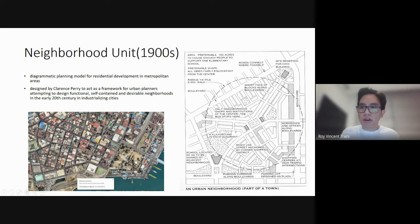Roads connect where possible. And then in the periphery is where you have your civic buildings or malls. The cross hatch are civic buildings, and the single hatch are malls, so workshops and offices, commercial areas and shopping centers at high traffic intersections. Parking corridor along boulevards, schools shared by adjacent neighborhoods, and a playground in each quadrant. The dot hatching is open space.